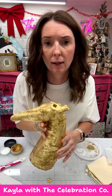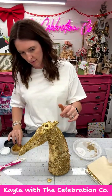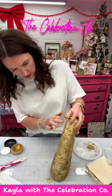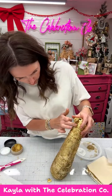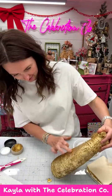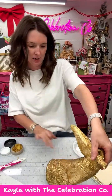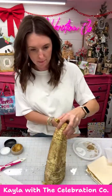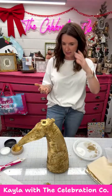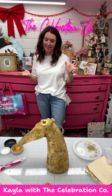We'll just call it the animal head, and you know, it can be whatever feels right. Okay. According to Google, it's a giraffe head, Dee Dee said. All right. What do we think?